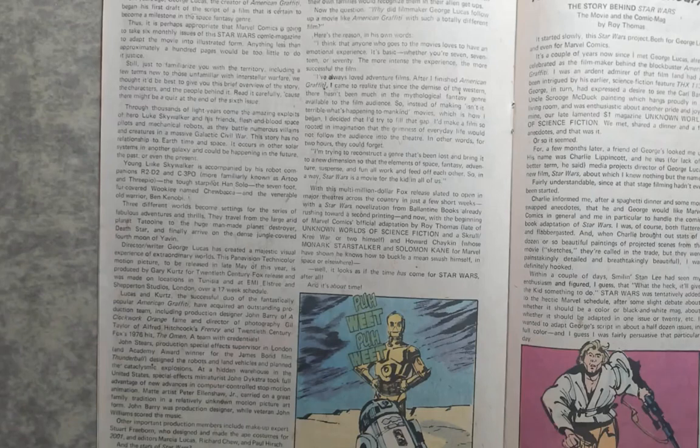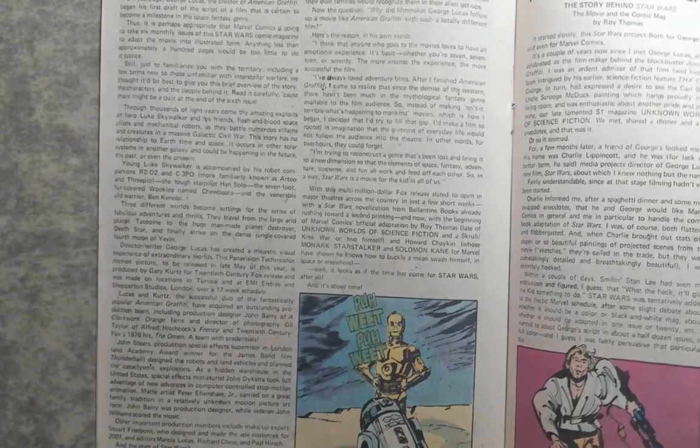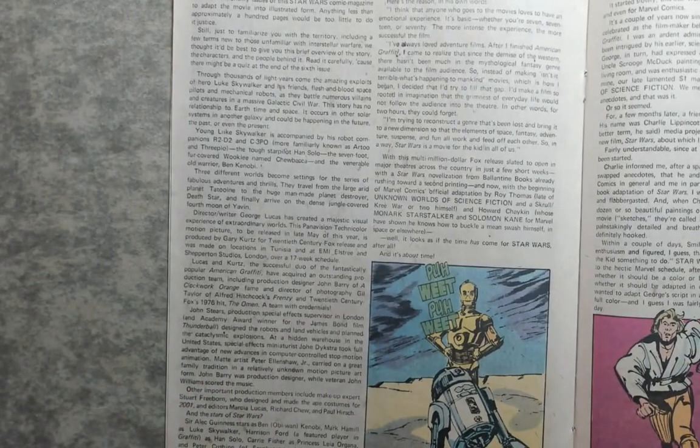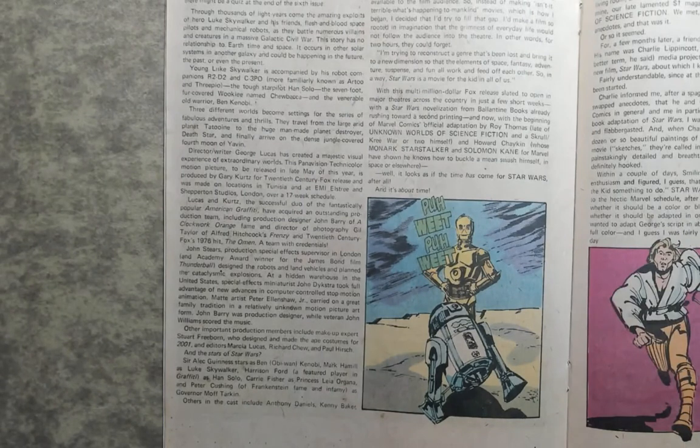Young Luke Skywalker is accompanied by his robot companions R2-D2 and C-3PO, more familiarly known as R2 and 3PO. The tough star pilot Han Solo, the 7-foot fur-covered Wookiee named Chewbacca, and the venerable old warrior Ben Kenobi. 3 different worlds become settings for the series of fabulous adventures and thrills. They travel from the large arid planet Tatooine to the huge man-made planet destroyer Death Star, and finally arrive on the dense jungle-covered 4th moon of Yavin.